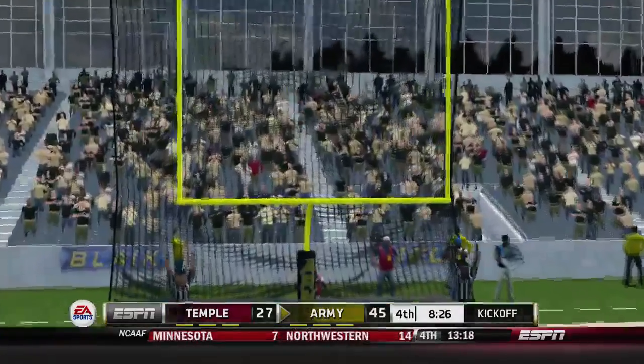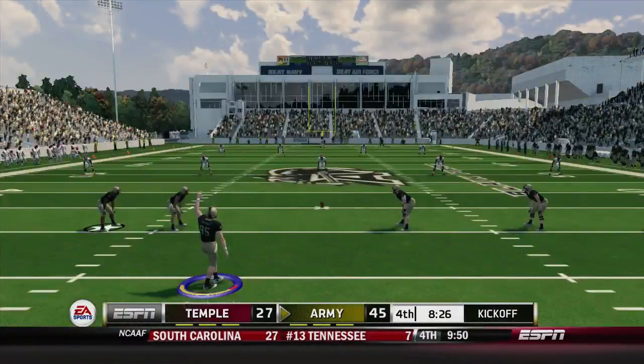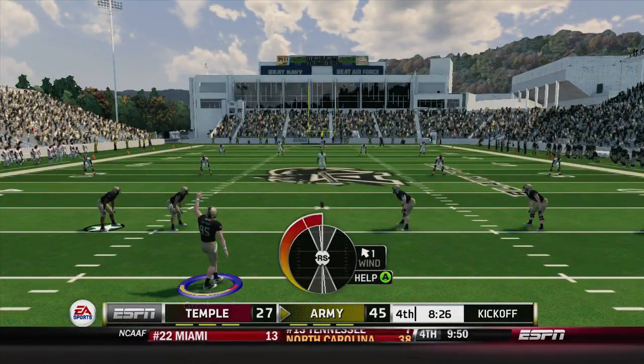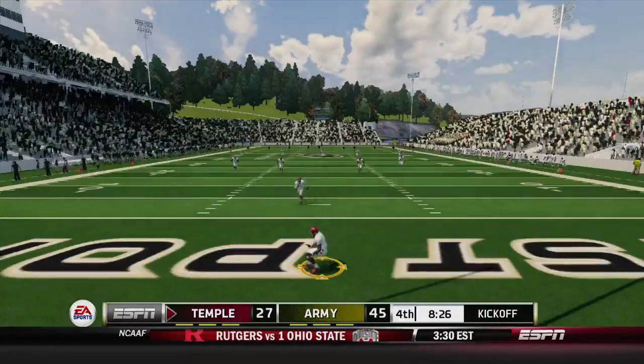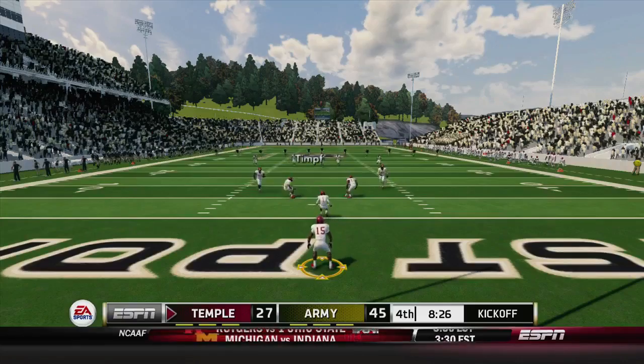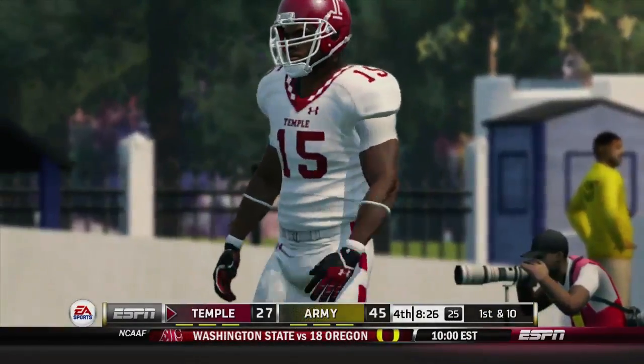Splits the uprights with the extra point. Army gets set to kick this one away. Excellent kick. This one's going to be down in the end zone for a touchback.